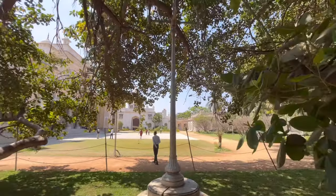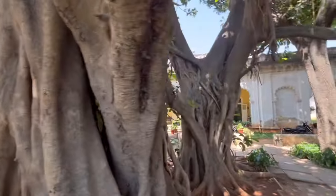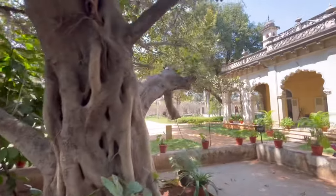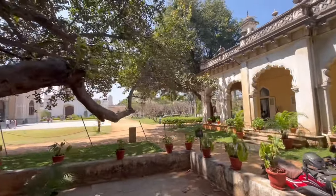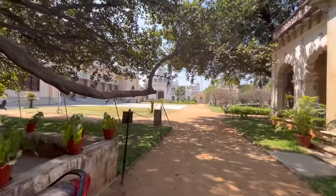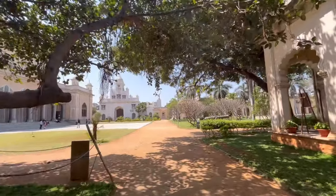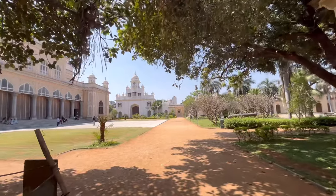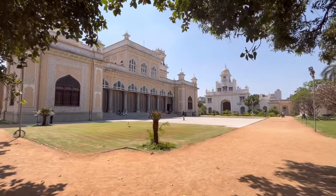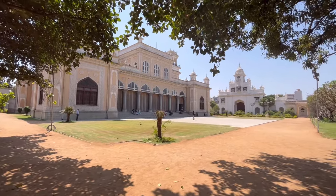Interesting to hear the call to prayer from here. Let's go around and get a better view of what I think is the largest palace here. And the call to prayer is going on, as you can hear in the background. Yeah, that is quite a view here. Very nice view.